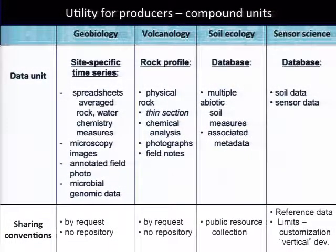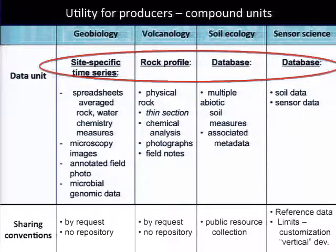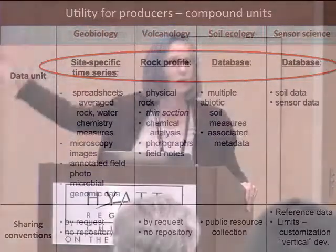And so a lot of that work is really trying to identify the utility of the smaller science data and how it needs to be curated. First, thinking about it from the producer side. So what's the utility for producers? And again, this is often very complex data packages. A given group might collect any one of these, we're calling, again, this is our language, data units. What's a unit of data that's meaningful for the geobiologists? So here we have what we're calling a site-specific time series.